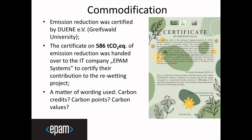And this simple thing is a piece of paper, in fact, put in a frame, and it's very nice. You can put it on the wall. You can be proud of it. And in fact, the goods, the commodity, because we're talking about commodification, is a piece of paper. However, this piece of paper has some symbolic value, and this symbolizes that the institution sort of bought a part of this positive effect, almost 600 tons of CO2 equivalent.